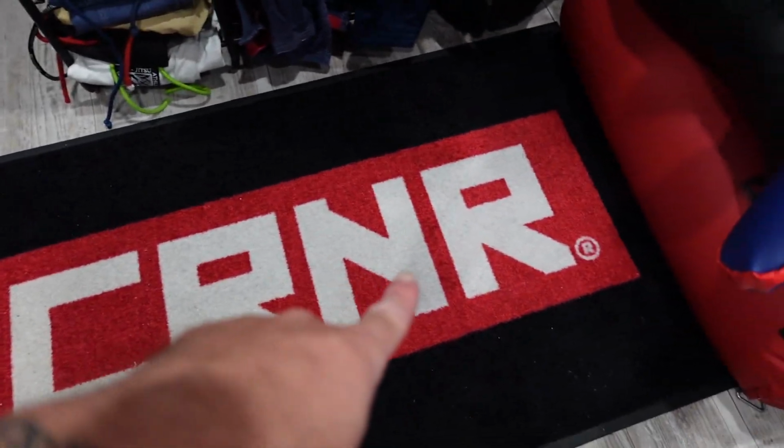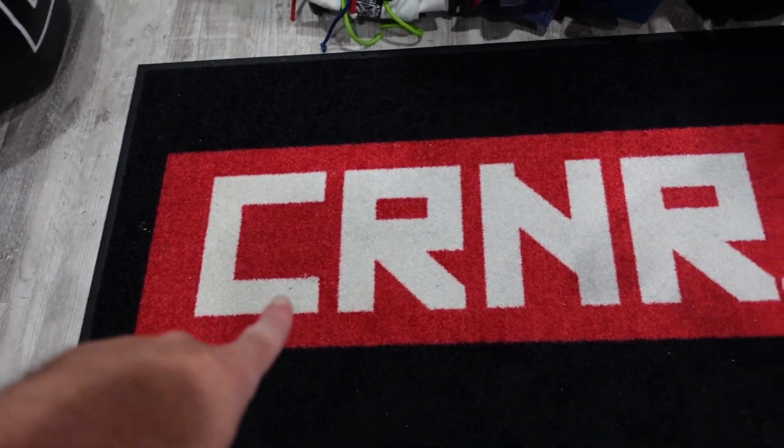So we're gonna show you some of the stuff that we have from them, but again, you're gonna see a lot of Combat Corner stuff around here because they're the shit. So of course, if you're gonna rep Combat Corner, you gotta have a badass rug welcoming you right when you come into the training space.